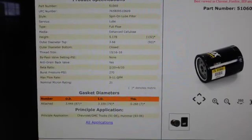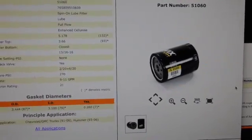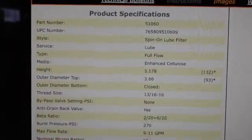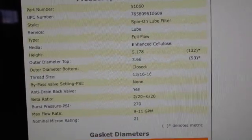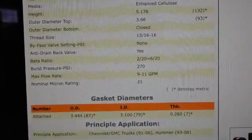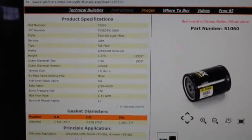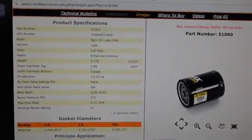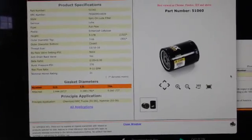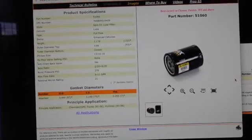I don't think I'm going to get in too much trouble here, but this is what I'm going to take when I take the K&N off: the 1978 305 that's in my truck. I was looking to see if this thing had a bypass valve, and it says bypass valve setting PSI none, burst pressure 270. So that kind of makes me worried about my K&N that I think is leaking. I was trying to think of a way to test it, but I don't think I'm going to do all that setup. So there you go. I don't imagine K&N is going to have a very much different burst pressure than that does. So we're going to get that K&N off there.